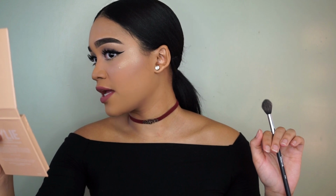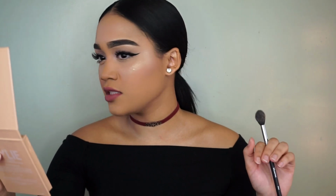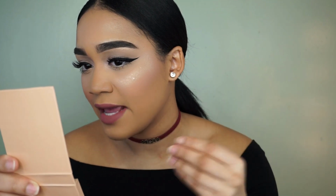I really like salted caramel because it's such a pretty gold, but it still just doesn't look as yellow as some gold highlighters tend to look on my skin. However, it still does look really dry on my cheeks. Ignore that, that's just a pimple. But yeah, it looks really dry and like powdery.